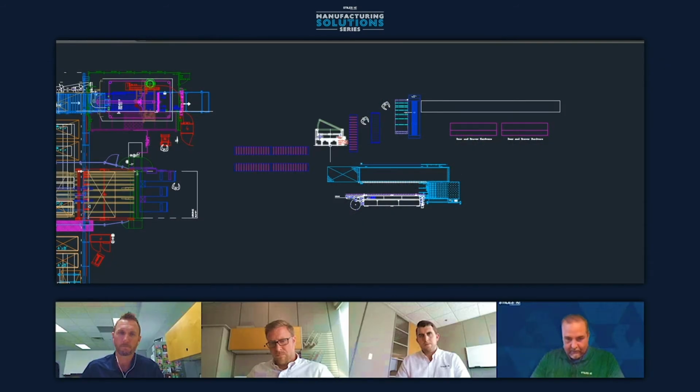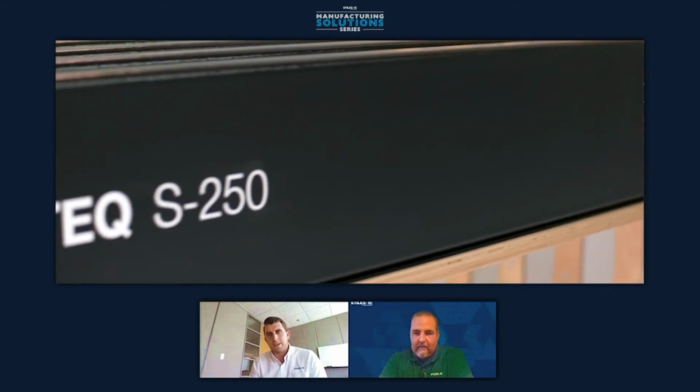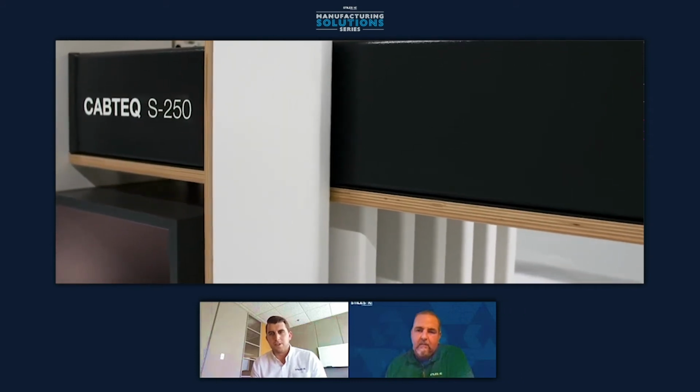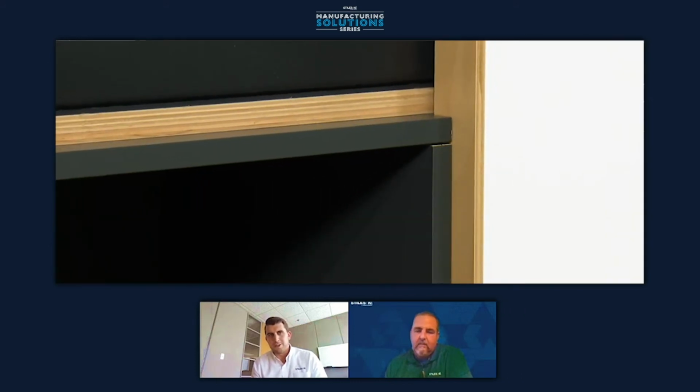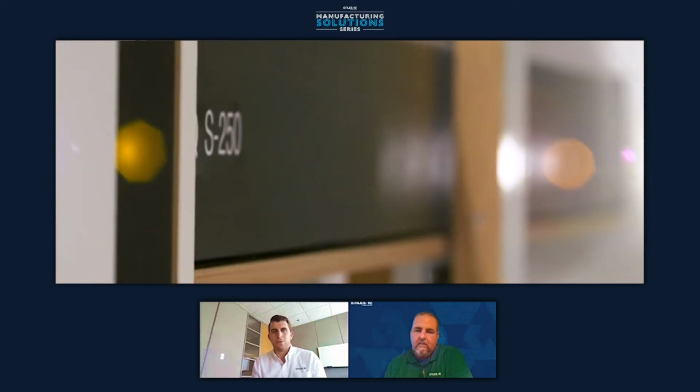After dowel insertion through the DrillTech, after post edge banding, then we come into our kitting, and kitting is essential, is critical to so many of our customers. So in this solution, David, we're using the CabTech S250, and the S represents stationary, right? So we've got a through feed case clamp, and we've got a stationary case clamp. So in the world of our case clamps, this is our manual model.